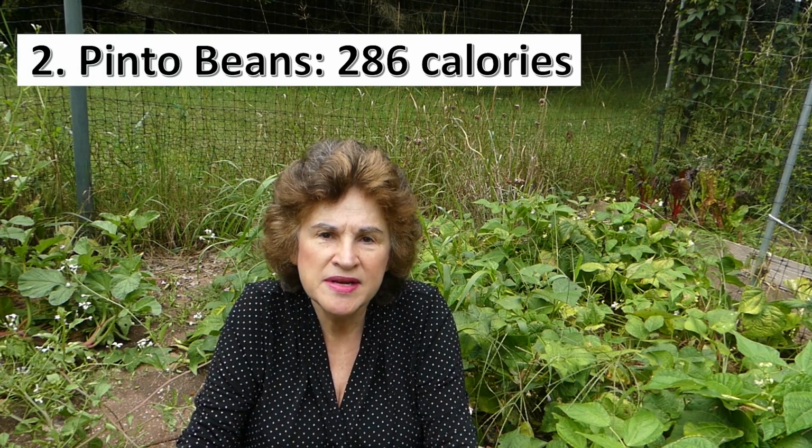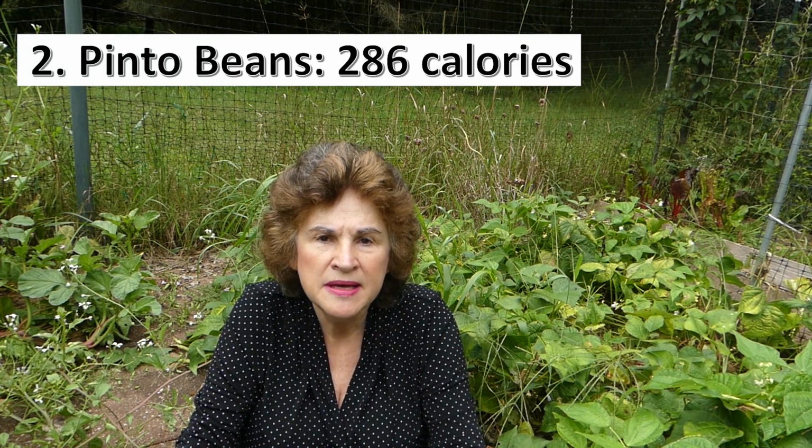Now, as far as vegetables are concerned, beans are one of the most calorie-intensive, and I don't think that's any surprise to us. That's one of the reasons many of us have dried beans in our long-term food storage. And pinto beans have 286 calories per cup. And of course, you can easily dry the individual beans and you can use them all winter long, or you can use them to plant next year's garden.